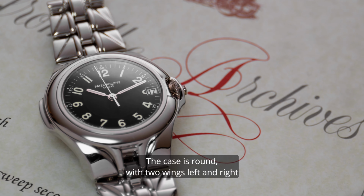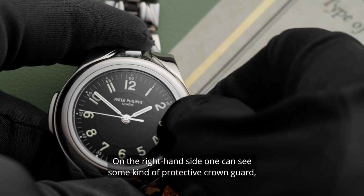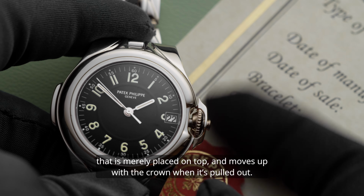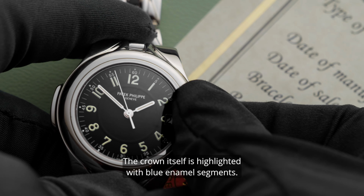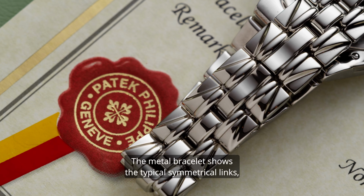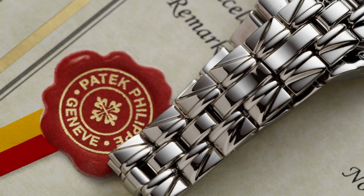The case is round with 2 wings, left and right, to stay in symmetry. On the right-hand side one can see some kind of protective crown guard that is merely placed on top and moves up with the crown when it's pulled out. The crown itself is highlighted with blue enamel segments. The metal bracelet shows the typical symmetrical links that are unmistakable features of a true Sculpture.